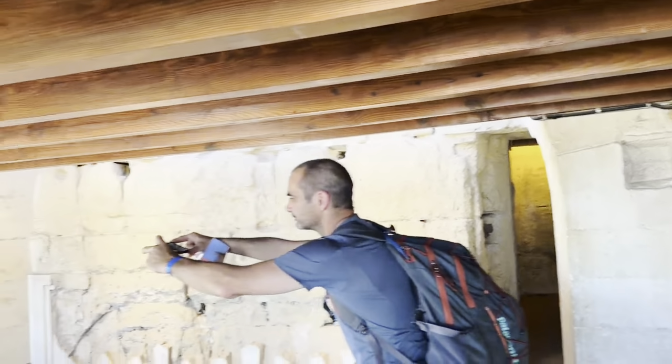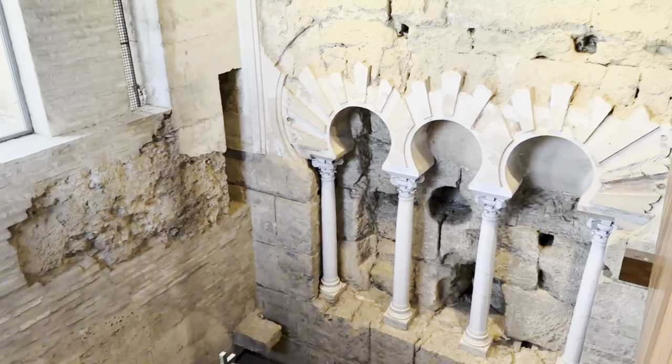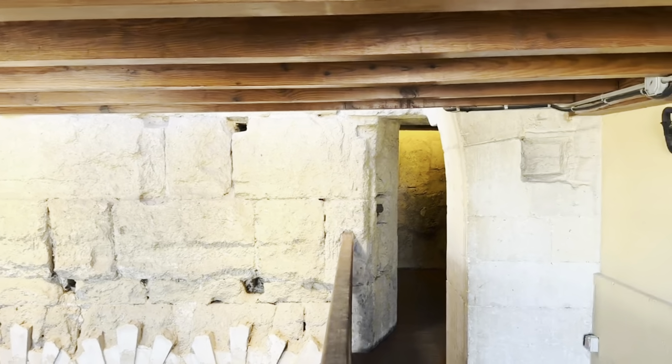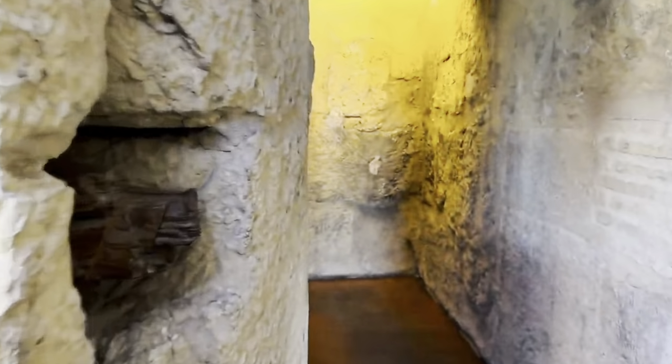In the 13th century, Córdoba was reclaimed by Christian forces, leading to significant changes. The Mezquita was converted into a cathedral, marking the intersection of two cultures. This transformation is a testament to the complex history of Spain and its religious shifts.